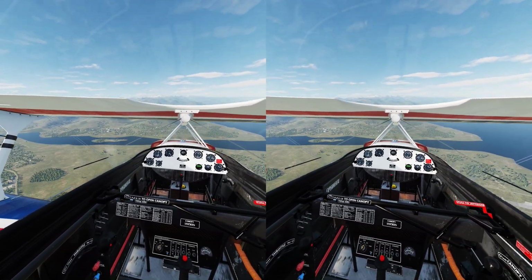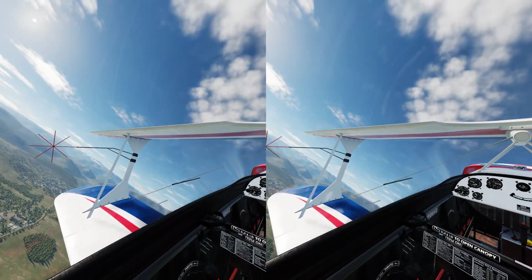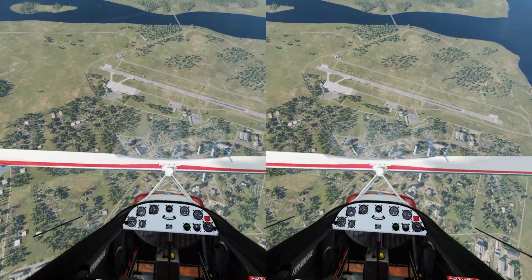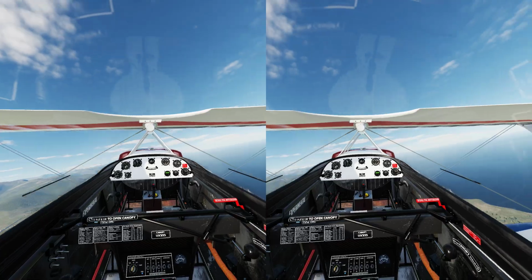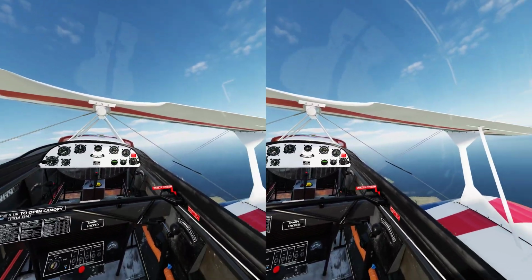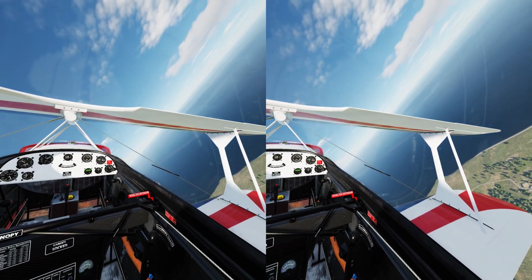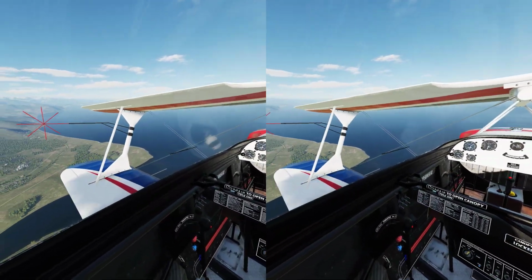But since we're in this thing, let's see if I can do a loop in the yellow zone for speed. Yeah, it's going to be kind of egg-shaped because I should have backed off on the throttle at some point, I guess. How about a loop or a roll? Oh yeah, that's what I remember from the Christen Eagle. Except it takes more stick motion in this to initiate the roll than it does in the Christen Eagle. I mean, it's twitchier than an angry cat on a hot roof with 3 legs. Does the roof have 3 legs or does a cat? I don't know, I just made that up.